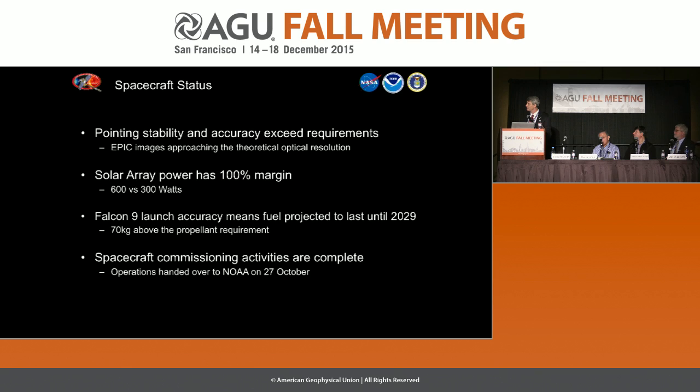We have more than twice the power that we were required to have at launch. The very accurate launch trajectory means that we will have enough fuel that it's projected to last until 2029. And we've finished our spacecraft commissioning activities. The NASA part's done. We handed over our operations to NOAA right before Halloween. And with that, I'm going to hand over the podium to Jay Herman.